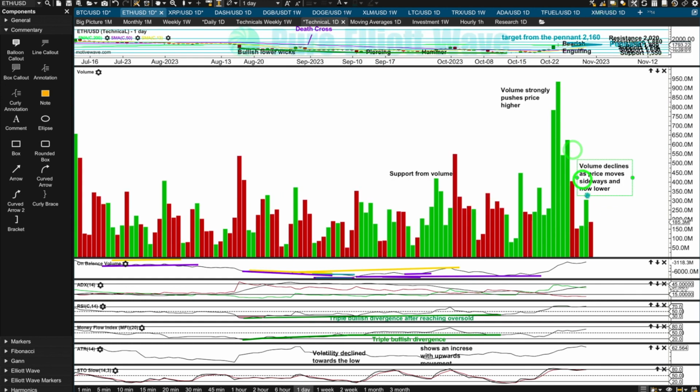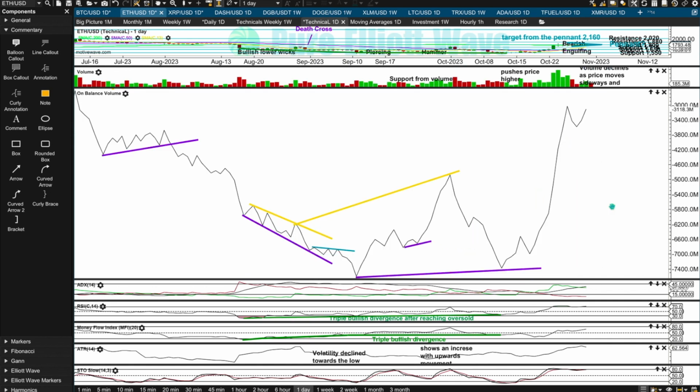Volume is overall declining as price moves sideways and now lower, but still decent volume on an upward session compared to the previous closest downward session. I can't draw trend lines on balance volume for Ethereum yet, but I'll keep an eye on that. As it's forming a consolidation with price, we may start to see a consolidation with on balance volume as well.